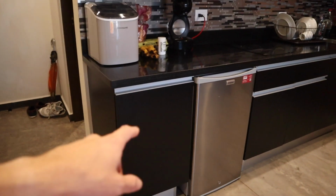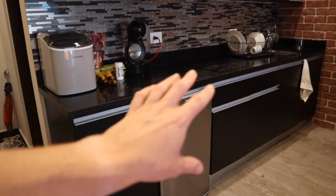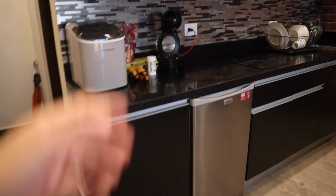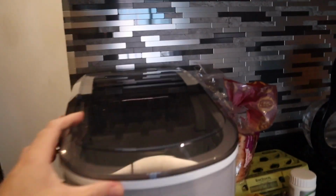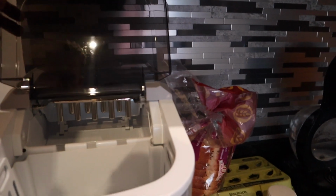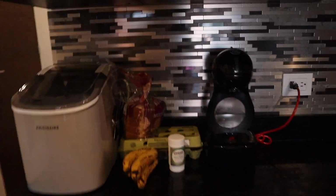Starting with the kitchen, it's got quite a lot of storage, so these are all cupboards and drawers, and then we've got quite a nice big fridge, plenty big enough for just myself here. I'm actually not sure what this is. I don't know whether it's an ice machine or a bread maker or what it is, so if anyone can tell me what they think that is, then please do.